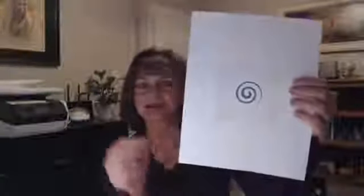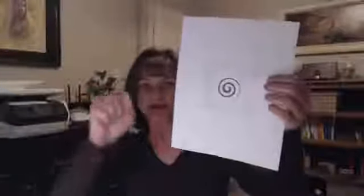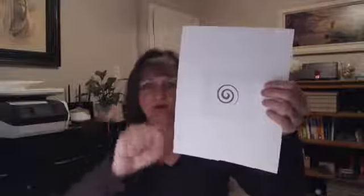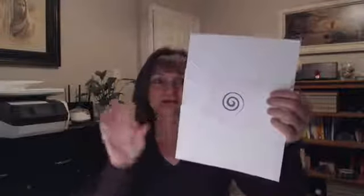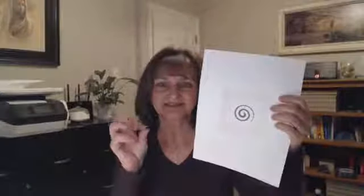This is a drill. It can be clockwise going into the center. It can be counterclockwise going into the center. It can start in the center and go clockwise out. It can start in the center and go clockwise or counterclockwise out. Doesn't matter, okay? And you can do these drills different sizes depending on the signal, okay?